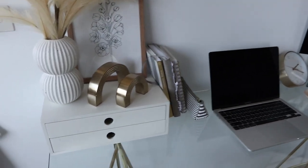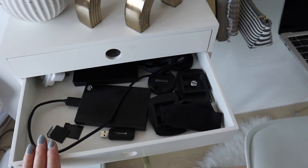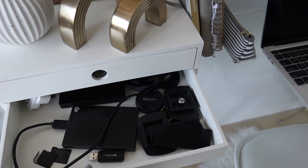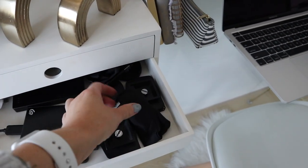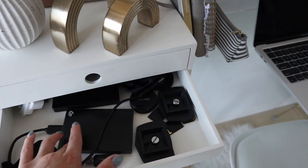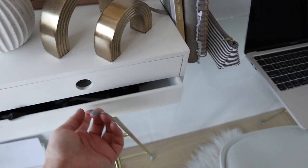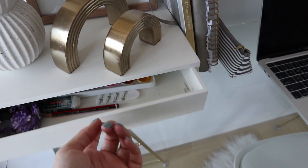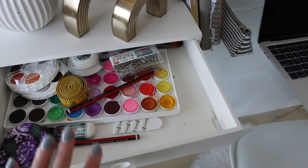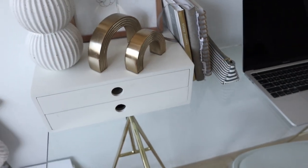Up on top of my desk, I have these two little drawers. In the bottom one, I have some electrical camera equipment, just like the tripod connectors, the things to be able to wipe down my computer screens, external hard drives, memory cards, all that sort of thing. And then in the top drawer, I also have just pens, pencils, and sort of that more artsy stationery stuff. And then this white little two drawer thing is from Officeworks.